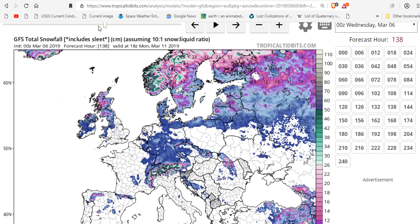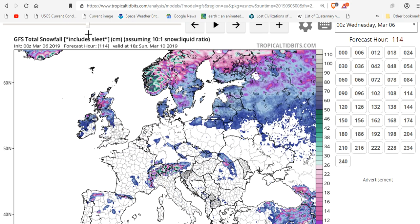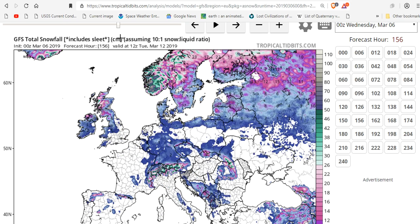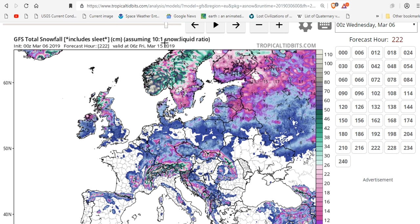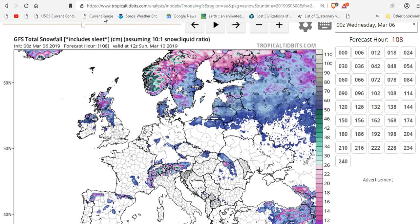But look what happens as we get into mid-March. It is going to get colder and colder. By March 16th, most of Europe, most of the high mountainous areas, all of the UK, over 90%, including all of Ireland and Norway. 40% of Norway will be under a meter of snow in just 10 days.